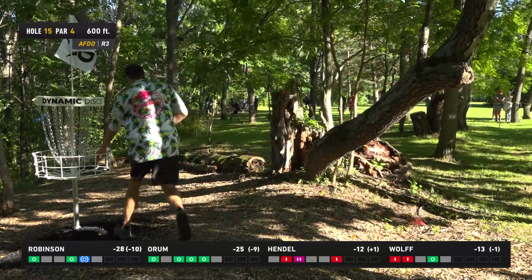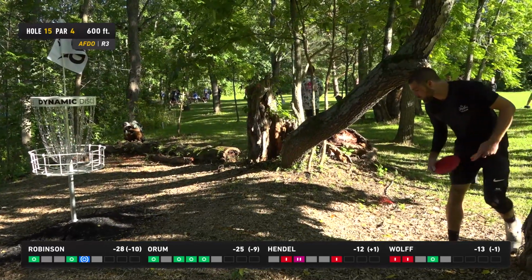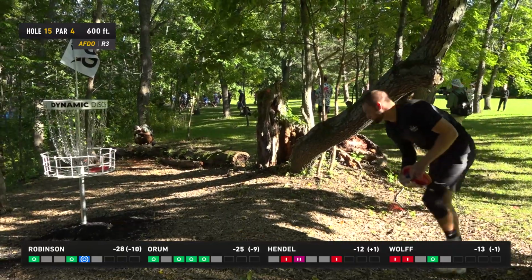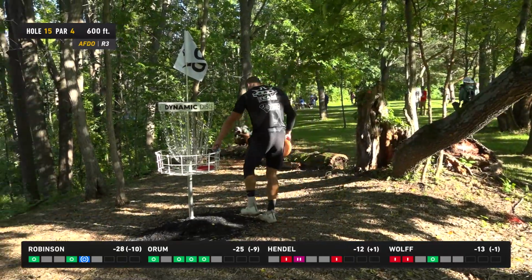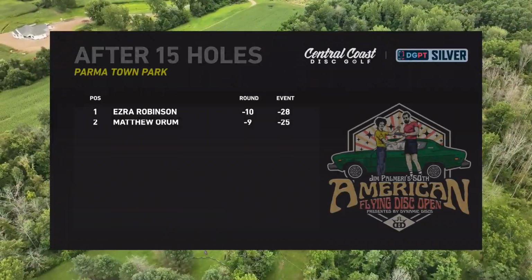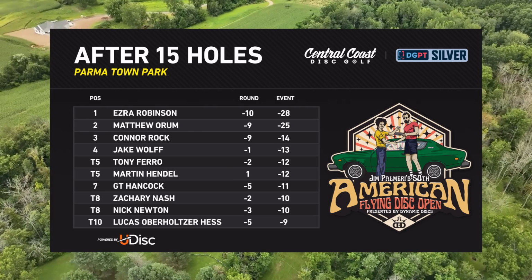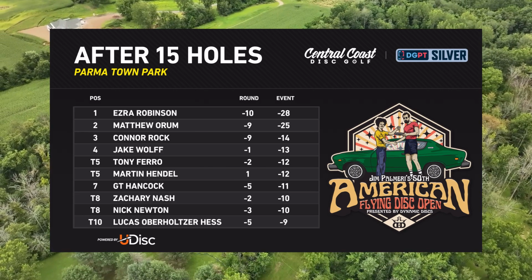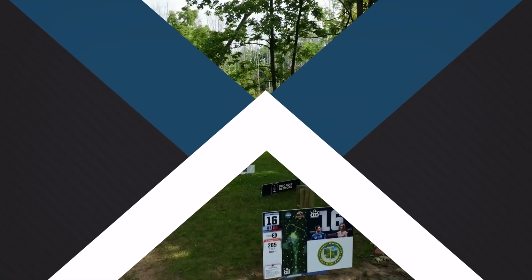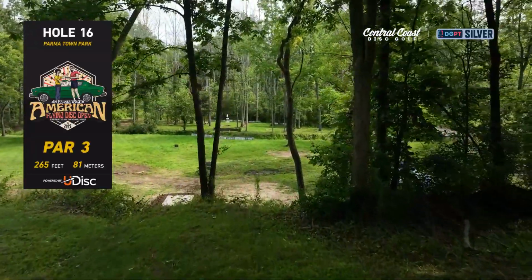Well, with Ezra missing that 20-footer right there, it's certainly not over. He's got 3 with 3 to play, and he has 2 island holes and the hardest hole on the course coming up. Yeah, this race is certainly not over. Lots of opportunities left. So we see the leaderboard after 15. Connor Rock pushing himself all the way up into 3rd place, 9 under so far. Martin falling back a little bit.